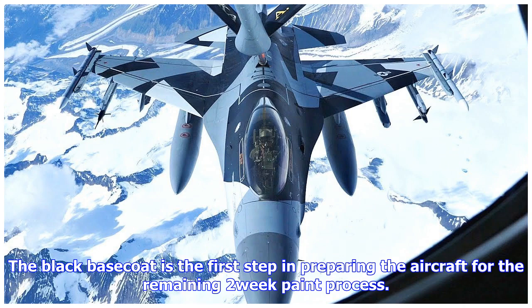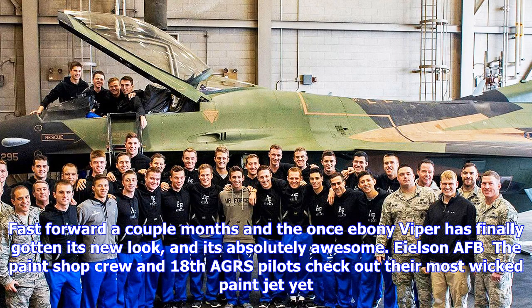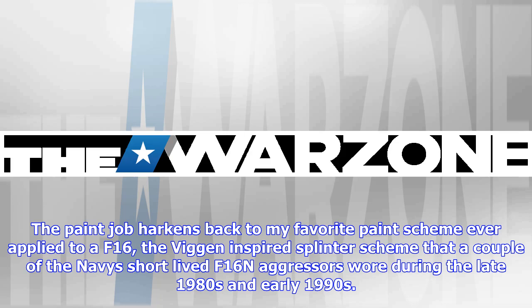Fast forward a couple months and the once ebony Viper has finally gotten its new look, and it's absolutely awesome. The paint shop crew and 18th Aggressor Squadron pilots check out their most wicked paint jet yet. The paint job harkens back to my favorite paint scheme ever applied to an F-16, the vegan-inspired splinter scheme that a couple of the Navy's short-lived F-16N aggressors wore during the late 1980s and early 1990s.